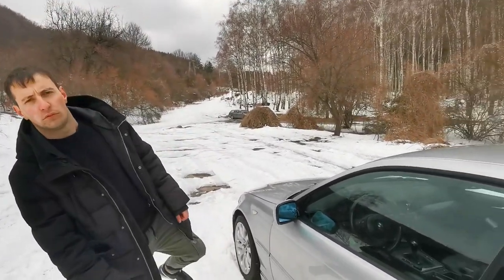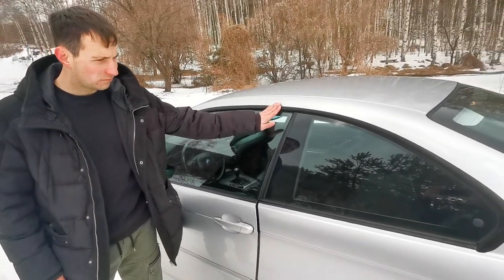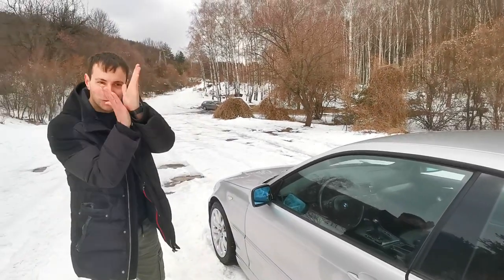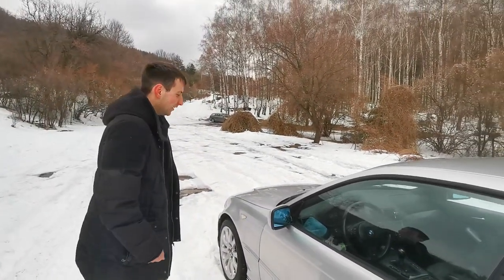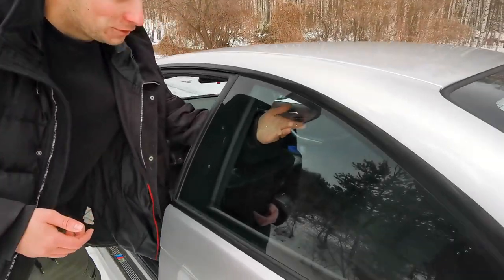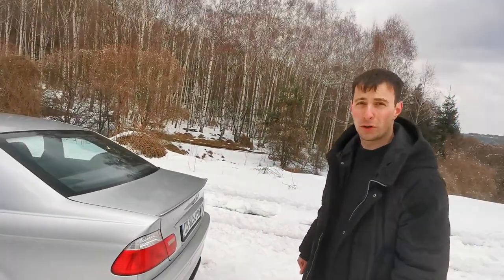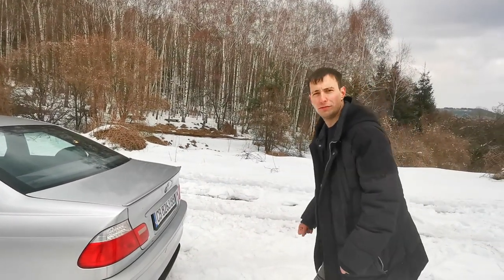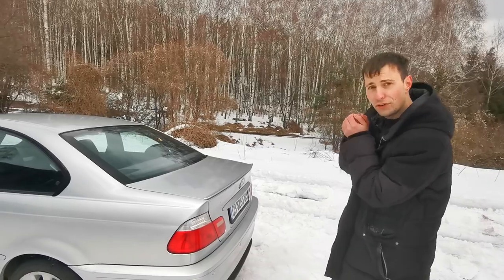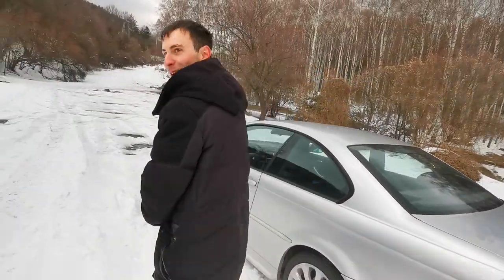A few other cool features. It's got the shadow line. Window trim. A few other cool features of the window trim. It's wet on the inside. No catalytic converters, so very legal. No issues, no problems. Man, it's fucking cold. Goodbye.